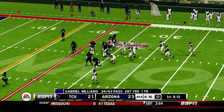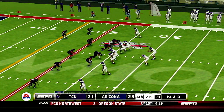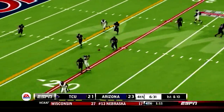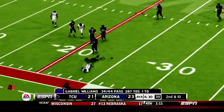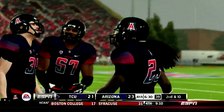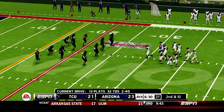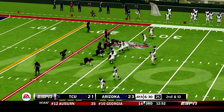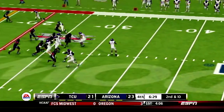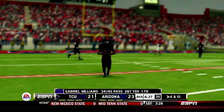First down. Mike 51. Throws to the receiver, incomplete. Was the intended receiver on the play. That makes it 2nd and 10 from the 25-yard line. Oh, they really needed that one, and he dropped it.